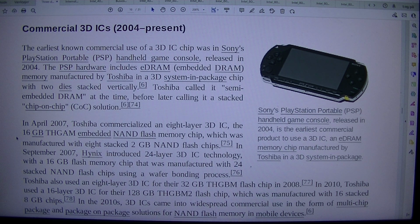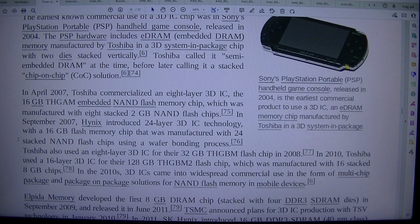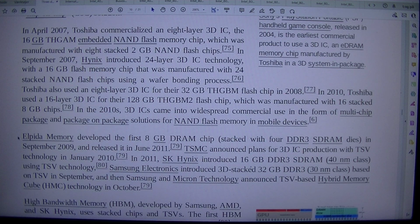In September 2007, Hynix introduced 24-layer 3D IC technology with a 16 GB flash memory chip that was manufactured with 24 stacked NAND flash chips using a wafer bonding process.